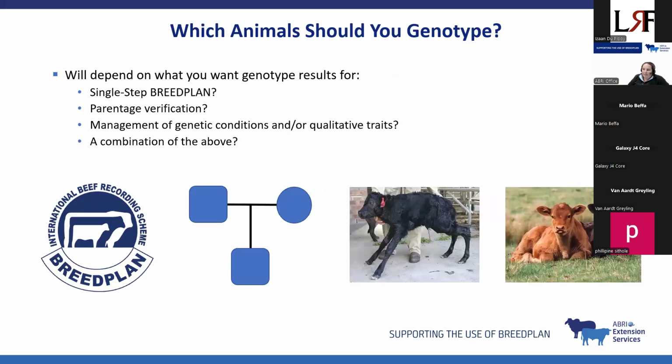And then I just wanted to cover which animals you should genotype. When we're thinking about which animals I should genotype, it does depend on what you want genotype results for. Do you want them for single-step BREEDPLAN? Do you want them for parent verification? Do you want them for management of genetic conditions and/or qualitative traits? Or, most usually, a combination of the above. So depending on what you're trying to do, the answer of which animals you should genotype will vary.